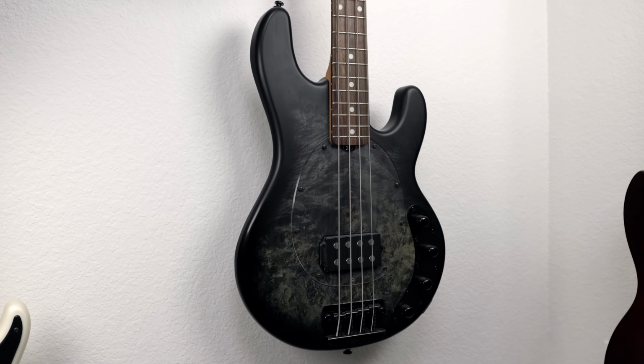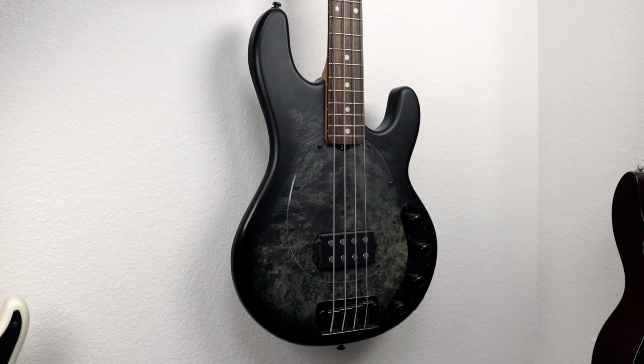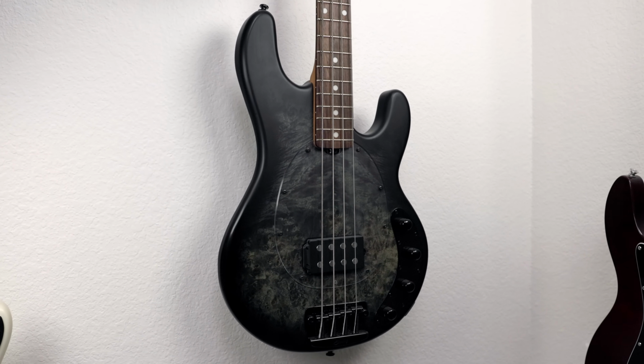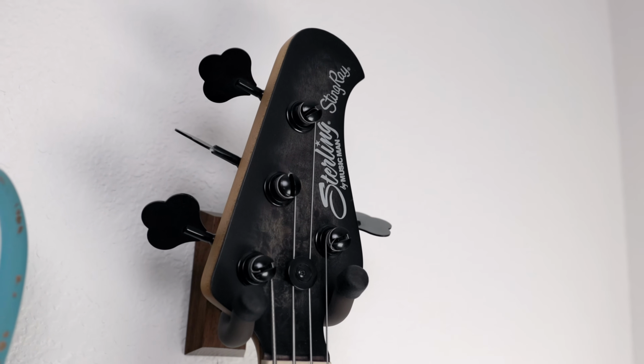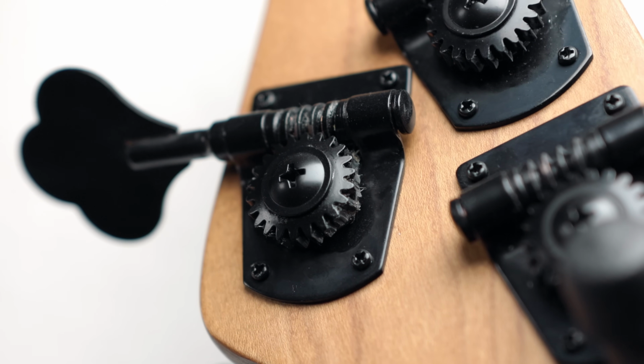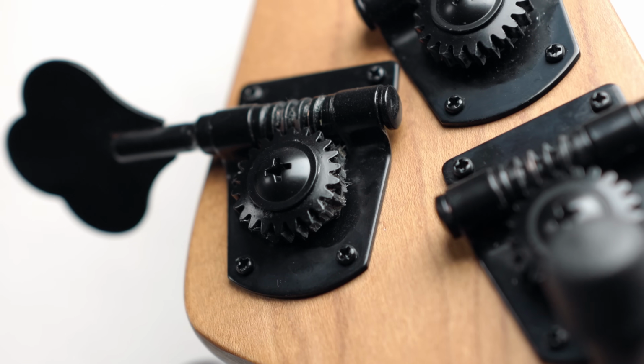Next to that, we have the Sterling by Music Man Ray 34 Poplar Burl. And y'all, I love the Sterling by Music Man stuff at basically half to a third of the price of the American counterpart. And they just hold up really well. I love the roasted maple neck on this thing, and you can get some incredible tones with it too. I will say though, I do have one disappointment about this bass, and that is over the 2.5, 3 years that I've been playing it, the G-string tuner has actually started to strip on the back of it, so I need to replace the tuners. But other than that, it's an amazing bass for a really good price.